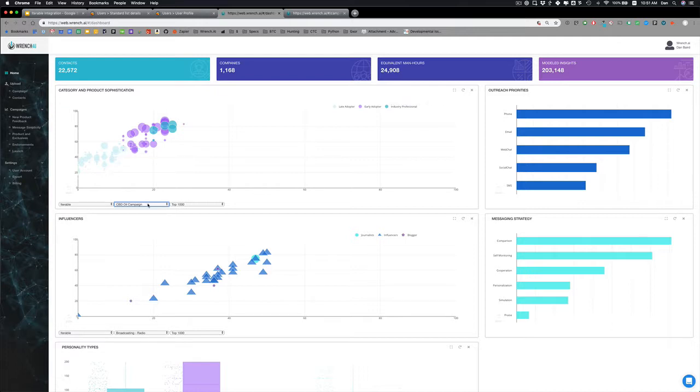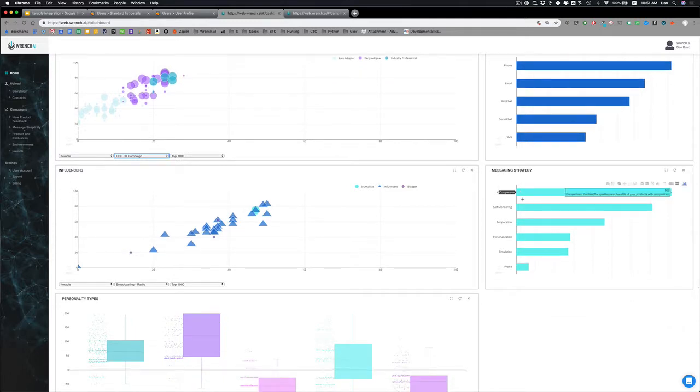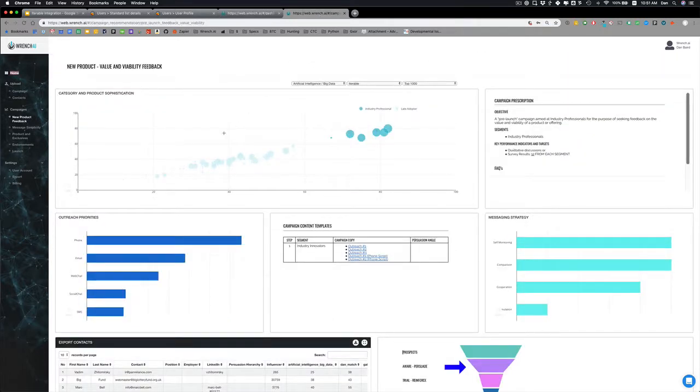But you as the marketing team, this streamlines and simplifies much more: who do we have in aggregate segments? Journalists, influencers, bloggers, content creators, those are automatically recognized. We can automatically detect the outreach priorities, as you saw, add them up and give you the most common groups for the overall population. Same thing with messaging strategies. And if you like, we can collaborate in pushing campaign prescriptions for you. So, we've got influencers and we want to do an endorsement campaign. If we've got a new product launch, we're a fashion brand or an outdoors brand, we're about to launch prototypes and we want to get feedback from industry professionals.